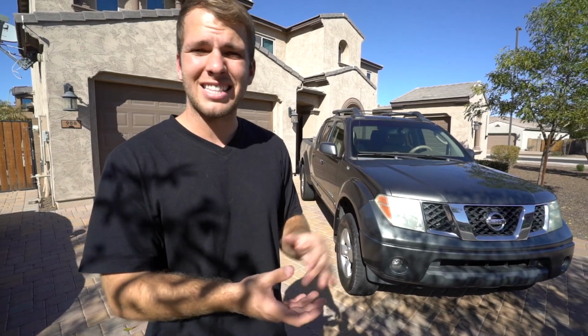So understanding that it doesn't have to be perfect visually, since it's a truck, because of reasons like that, can help you so much in this car market game. And it's very important to understand that.